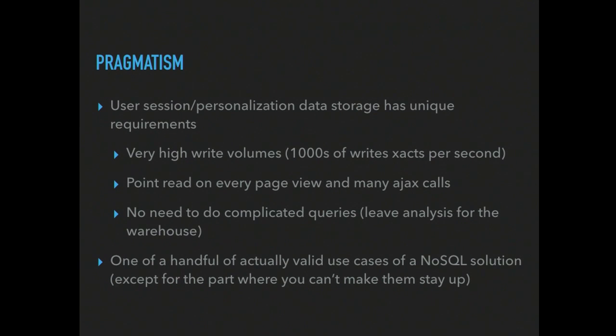The problem we were trying to solve is actually a fairly common one, right? You need to do user session storage for a website. For us, the particular use case we were solving was personalization. Things like also viewed or hotel suggestions or things like that. And these needed to keep track of your state on the site. Fairly simple use case, right?